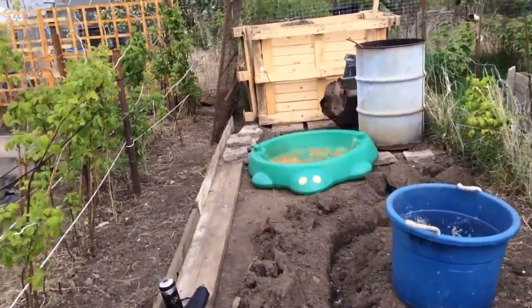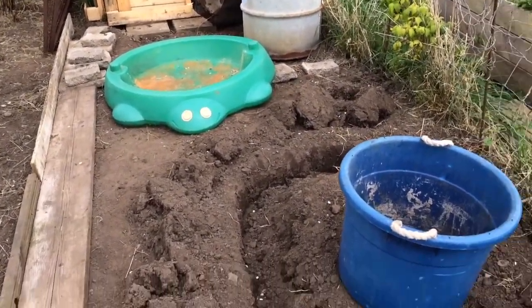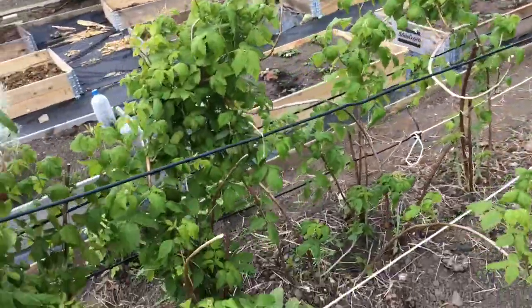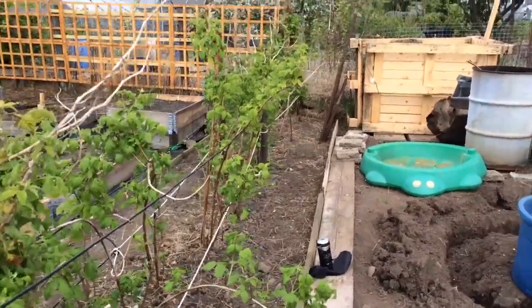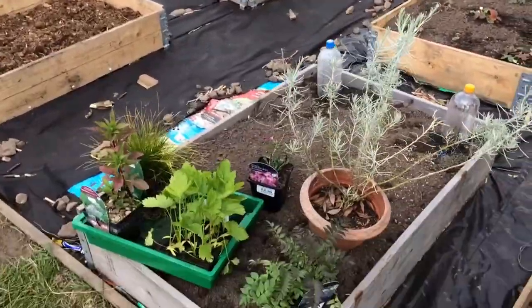Now we've got this paddling pool. We're going to use it as a pond because they've got rules about the depth of ponds. So that's going to go in that shape there when I finish digging it out. We've tied in the raspberries. We've inherited these raspberries. They were already on the plot, which is lucky for us. They're just some things I've brought up.